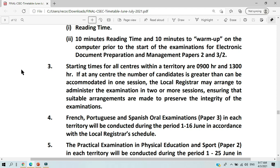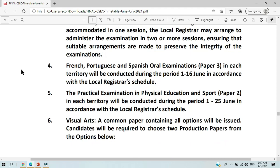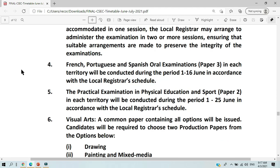French, Portuguese, Spanish oral examination, paper 3, in each territory will be conducted during the period the 1st to the 16th of June in accordance with the local registrar schedule. Now, it's important to know that the practical examination in physical education and sports, paper 2, in each territory, will be conducted during the period of the 1st to the 25th of June in accordance with the local registrar schedule.